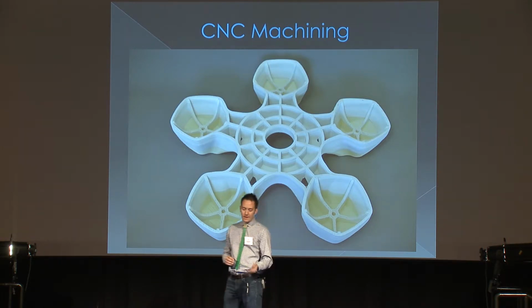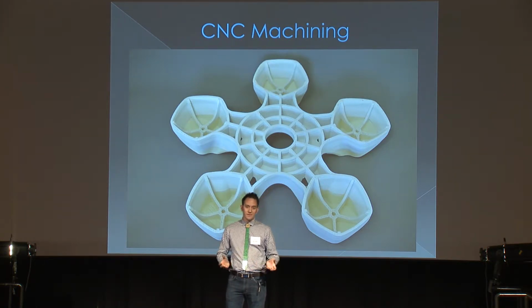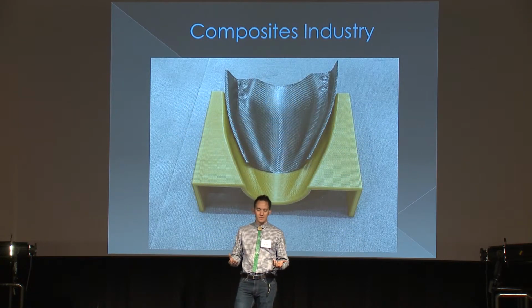CNC machining, right here, this is a part we made for a startup here in Colorado Springs. And they couldn't afford a CNC prototype, so they came to us. We made this for a fraction of the cost in a matter of days. And they were able to test out their product with this part. So it was an end-use part.